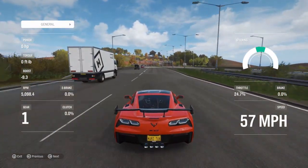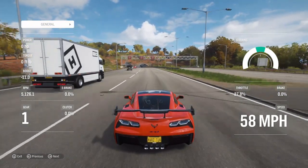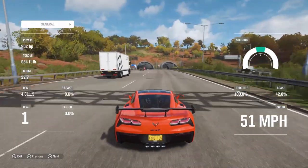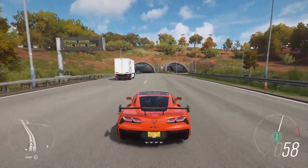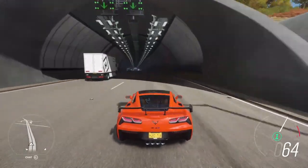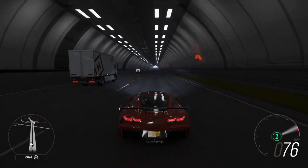If I do not brake boost and I just press on the gas normally, look what happens. I have no power, no torque, and no boost. So brake boosting is ideal. It gives you a jump in front of the other competition, and you can also control the miles per hour very smoothly.